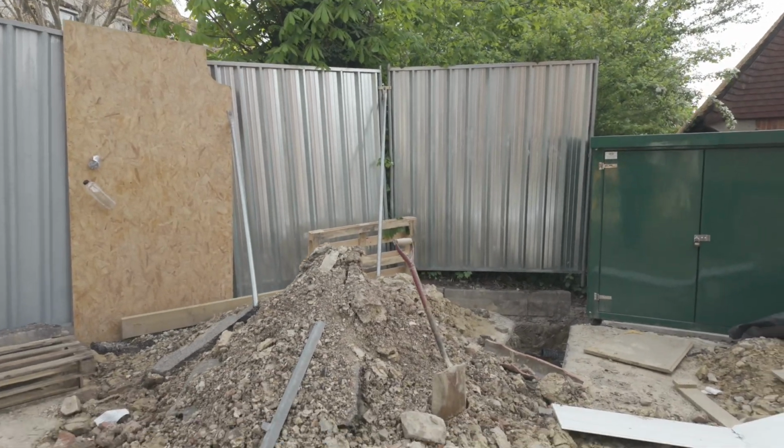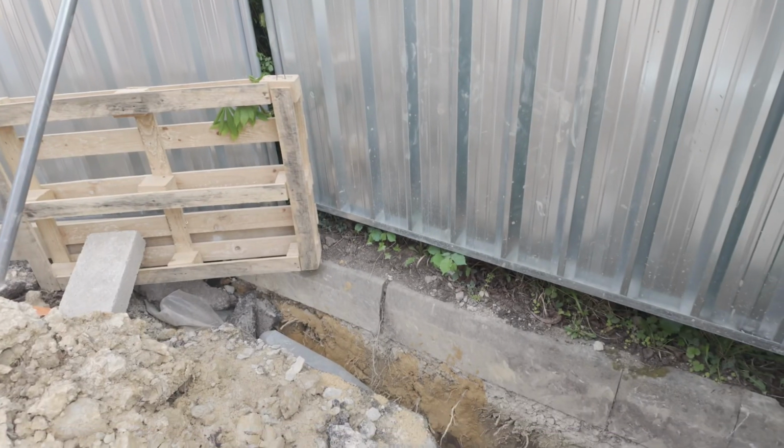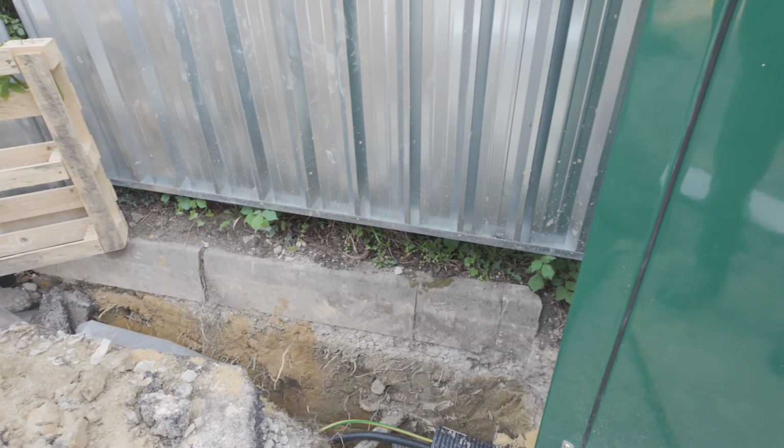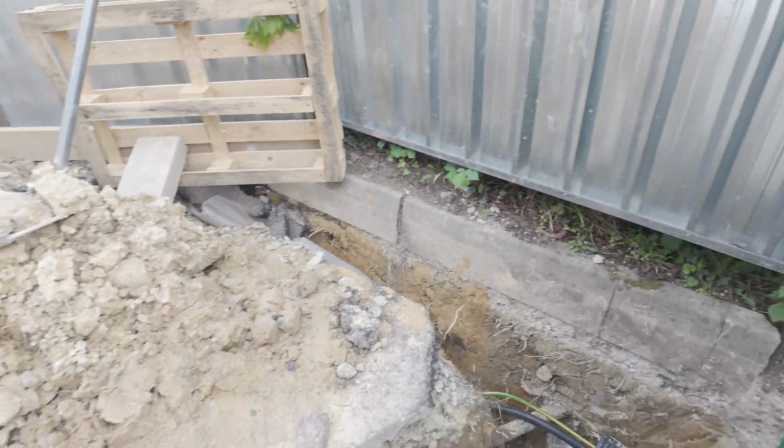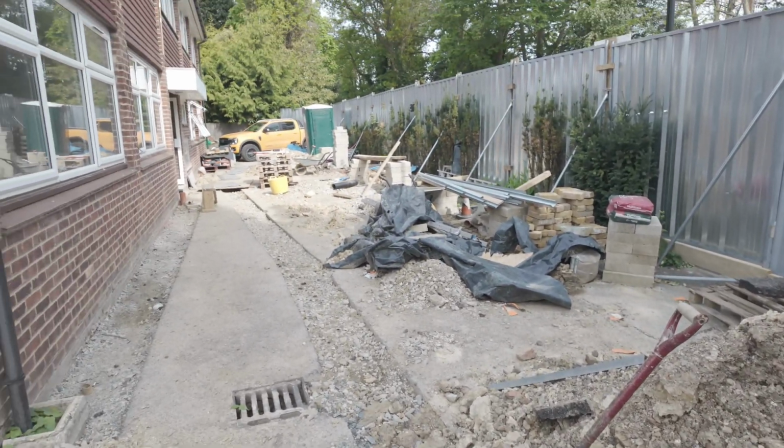So from the discussion, I think that was Wednesday, they said it could be this week just gone, but more likely to be next week, which is fine, and I will show you quickly. So the new cable came in here and into our box, and then runs all the way down into the building.